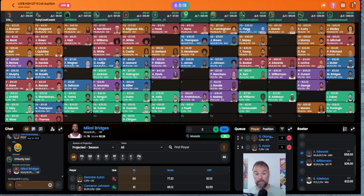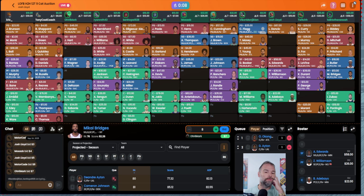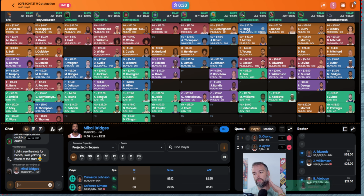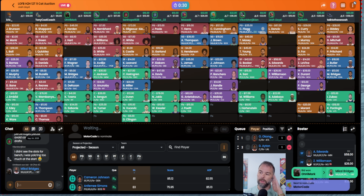Mikal Bridges. $8 Yahoo. I think he's around 10. I'll take him. I'll take 5 on him for sure. I'll take him up to 8. I don't want any more than that. I'll leave him at that. $9.